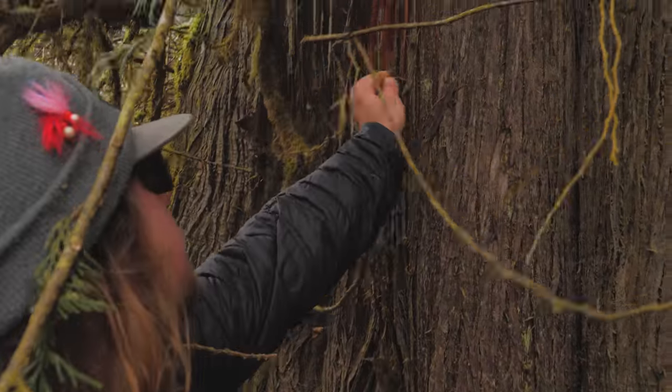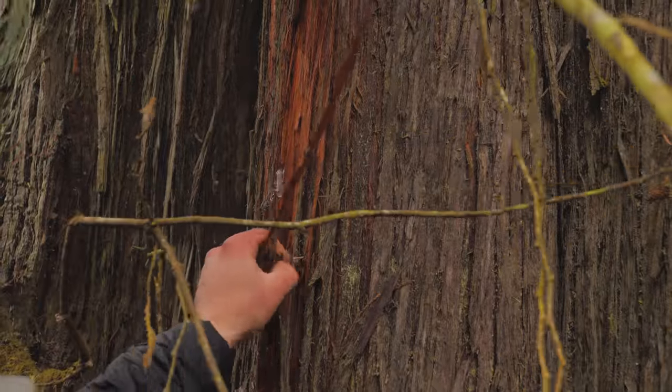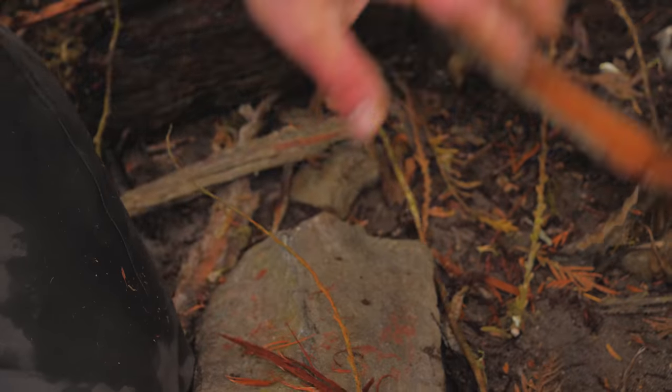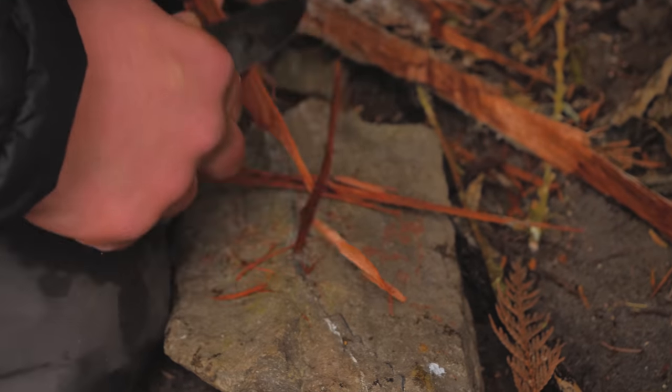So you can see how dry this stuff is under here. Now we're talking. Now we're cooking with cedar wood. Take my knife and get as much of these shavings going as possible here. Try to keep them all accumulated somewhere here.